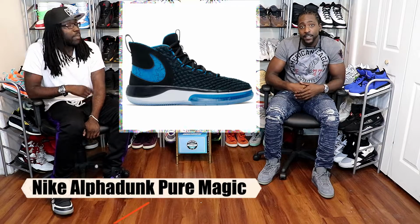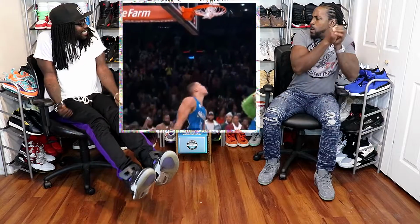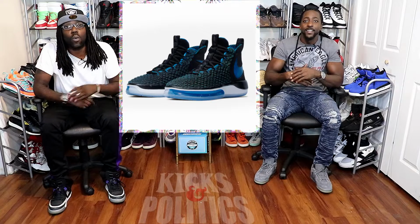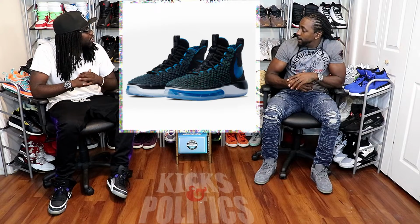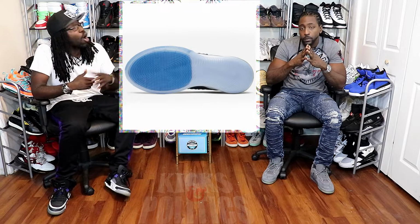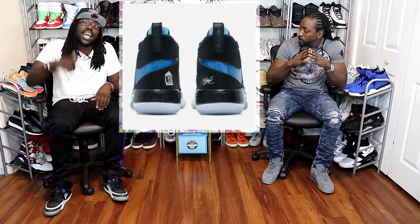Shoe number one on our list for low-key greatness is the Nike Alpha Dunk Pure Magic. These shoes were inspired by Aaron Gordon's performance in the 2016 dunk competition. Y'all remember? My man jumps over the mascot, sits down in the air, and yam cakes! We got black on the upper along with blue details, a white midsole and Zoom Air cushioning on a translucent blue outsole. These shoes are retailing for $180 and can be found at Nike.com. This is the Nike Alpha Dunk Pure Magic.